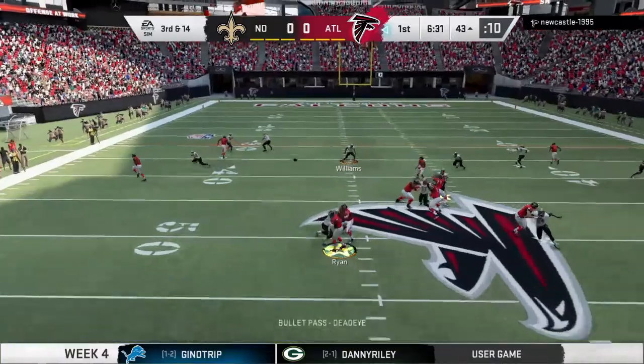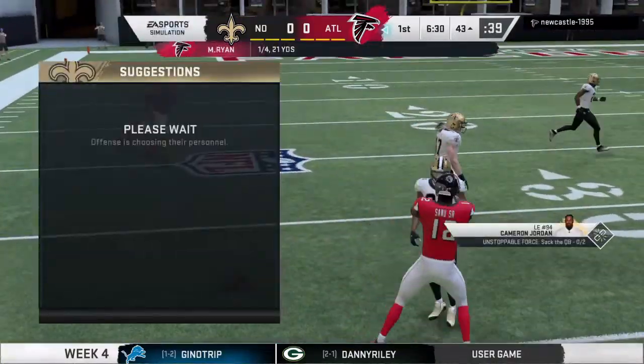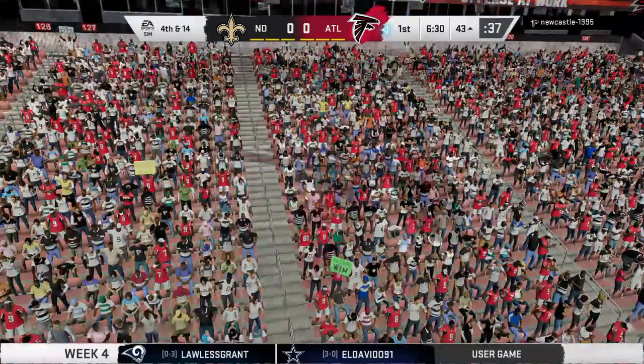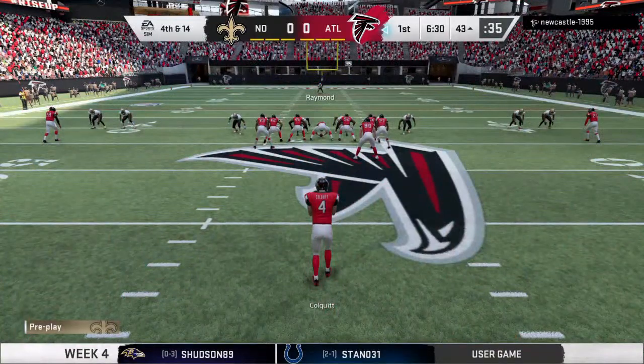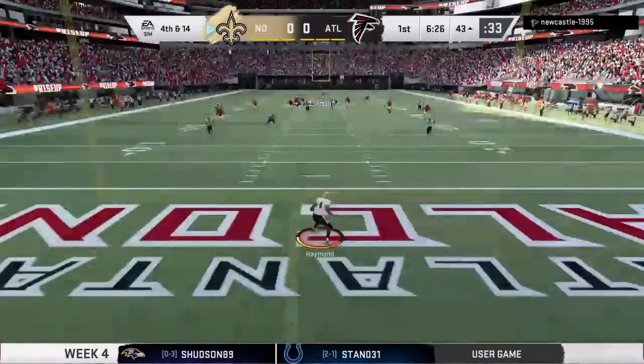From the gun, it's Ryan. And that will be incomplete. That's already the 3rd time they've looked his way on this opening drive. He's caught 1 of the 3. That doesn't mean they won't continue to go in that direction. It feels like they think they've got something good going there, and they think those numbers are going to increase.